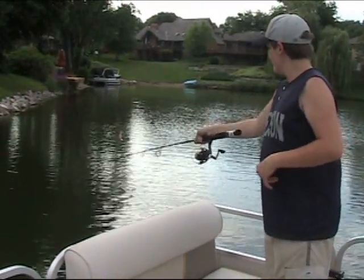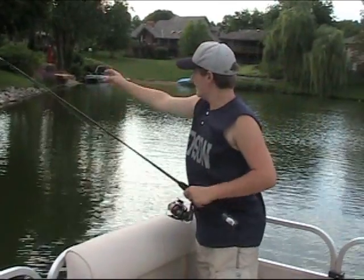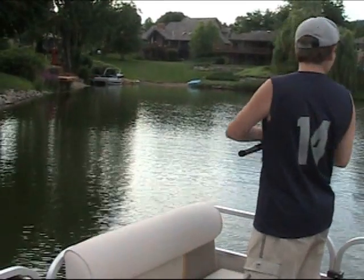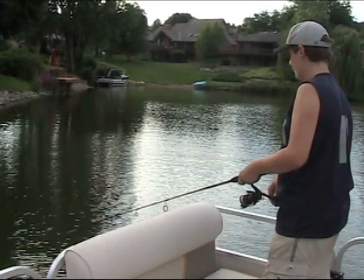Now we're back here doing some more serious fishing. Now normally you don't catch a lure like this, a professional fisherman, but even the best of them, as you see, can sometimes get their line tangled up a little bit. Beautiful cast right in there to shore again.